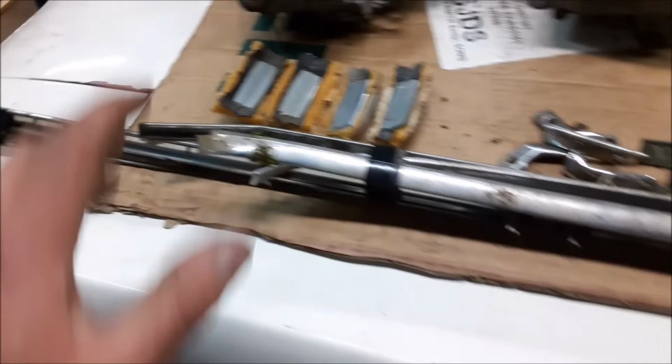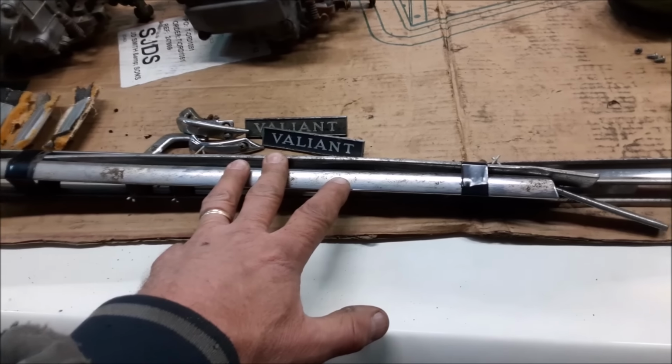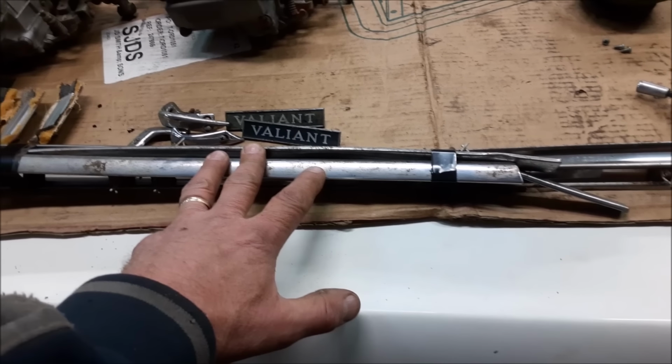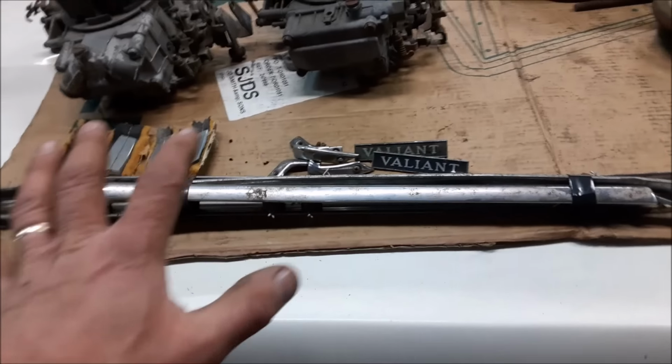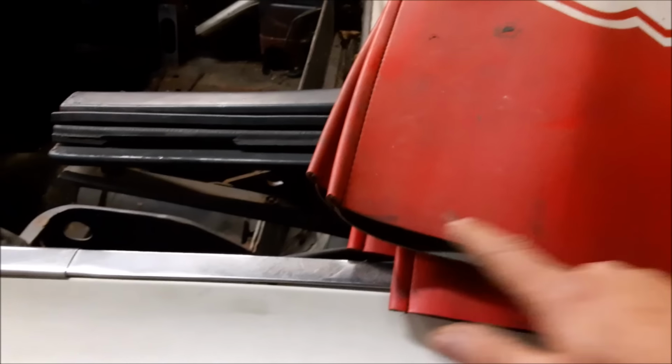I got them. Here, 2 sets of moldings, also from a 70 Duster. First part is the vinyl top moldings. So there's a little molding that goes at the bottom of the windshield post here, and another one that goes around the C-pillar that connects the 2 windows together. If you ever want to put a vinyl top on a Duster, you need that stuff. It is freaking impossible to find anymore. We got a whole set.